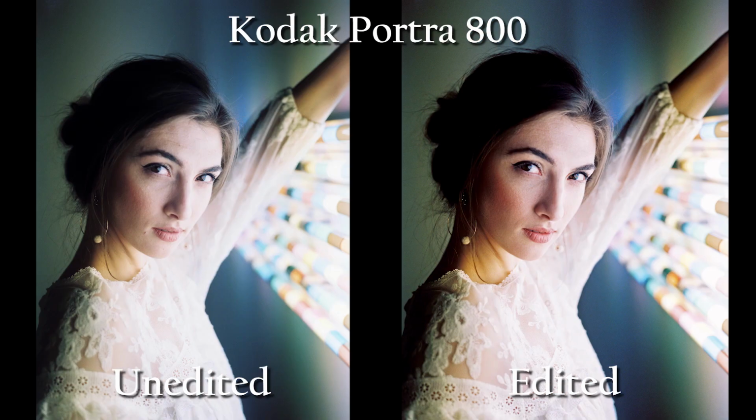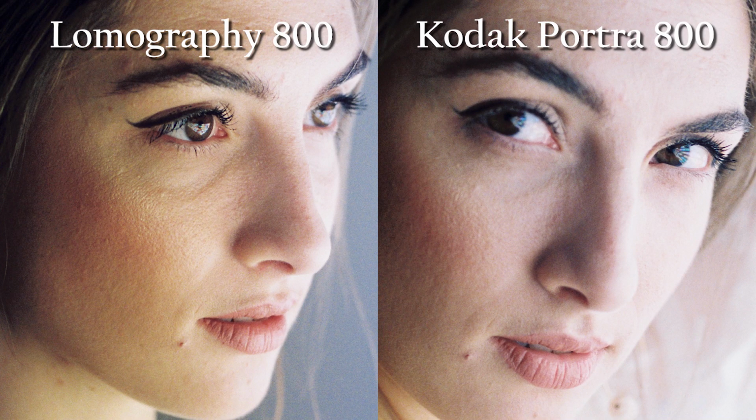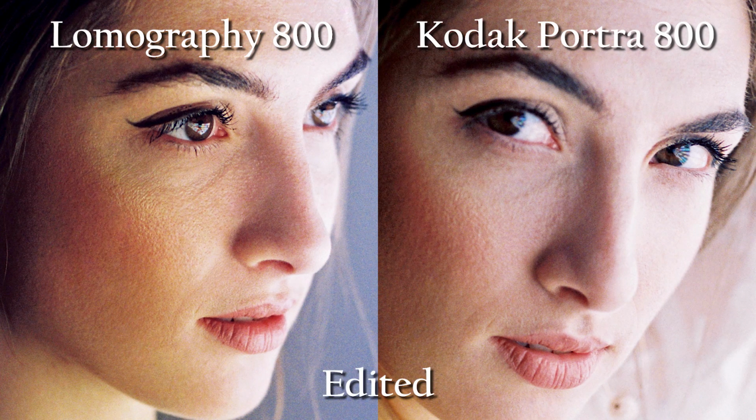And it's just great with skin tones, has a nice pastel palette that gives you a lot to play with if you do edit in post. As you can see here, the Lomo is a bit more saturated and punchy with the colors, while the Portra is more pastel. I do find the way it handles skin just a lot more pleasing and smoother, and it just has an overall softer look, while the Lomo is a bit punchier and almost looks a bit sharper in a way, but it just doesn't look as pleasant or as smooth. There's just something about the Portra that just feels more inviting.